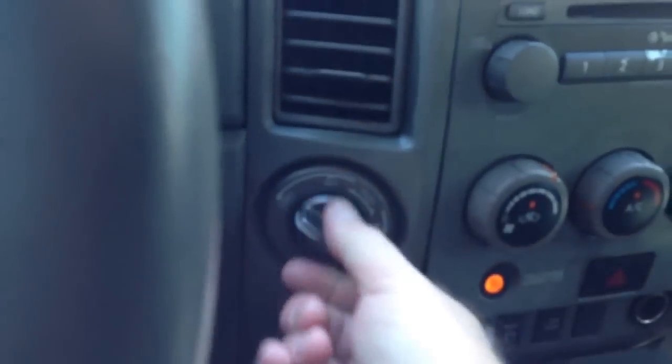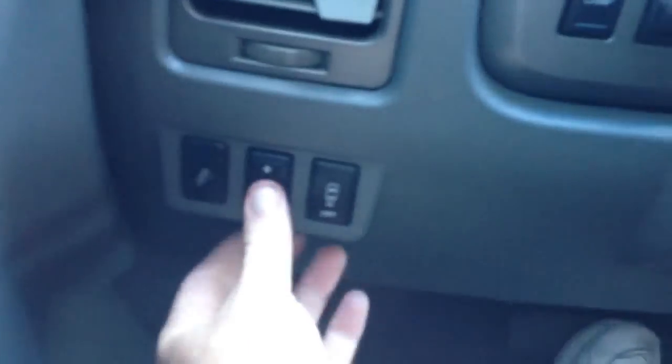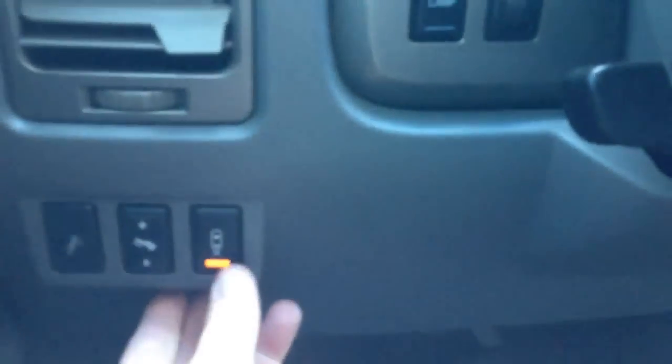We'll put it back in 2-wheel drive. There's that. Now we're in 2-wheel drive. It has parking sensors, and my feeling on parking sensors is that they never work. Before we do that, let's see if the pedal adjusting works. There's the pedals. Up. Down. That works. There's the parking sensors.